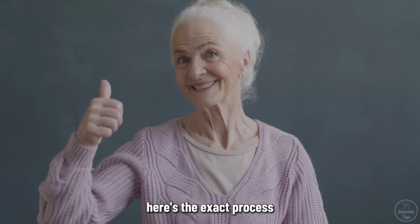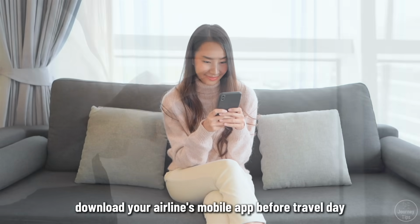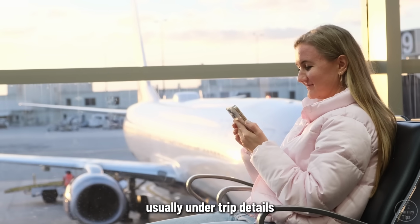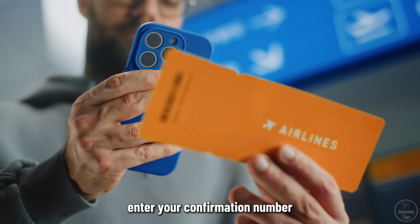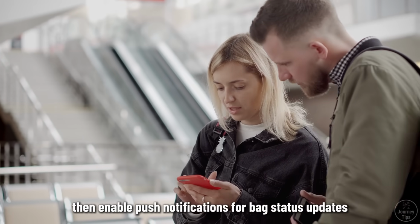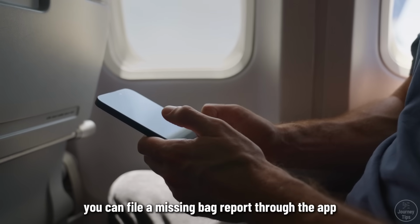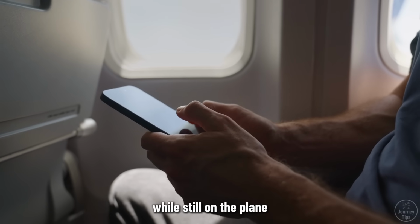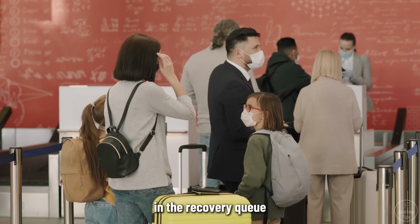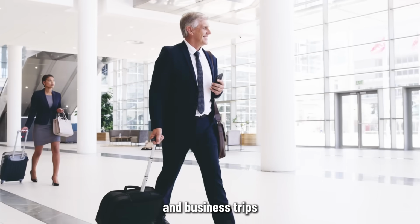Here's the exact process. Download your airline's mobile app before travel day. After check-in, find the Track My Bags feature, usually under trip details. Enter your confirmation number or scan your boarding pass, then enable push notifications for bag status updates. In many cases, you can file a missing bag report through the app while still on the plane, putting you hours ahead of other passengers in the recovery queue. This single strategy has saved countless vacations and business trips.